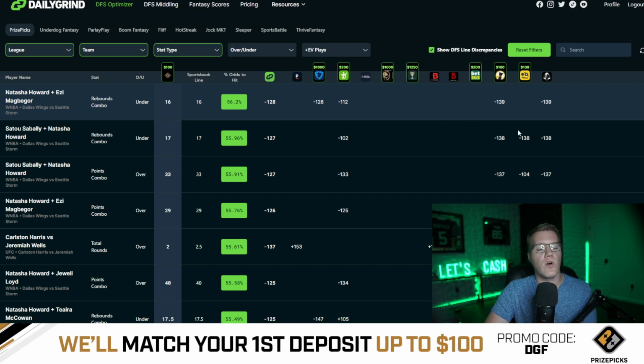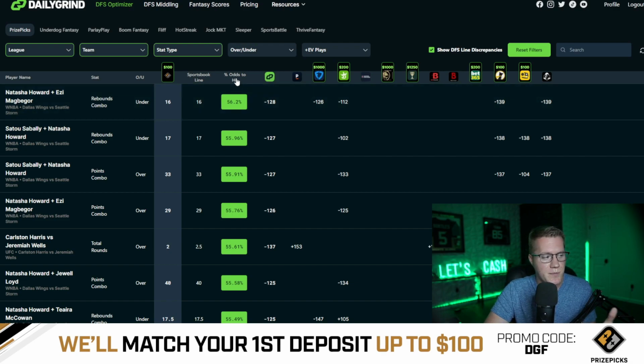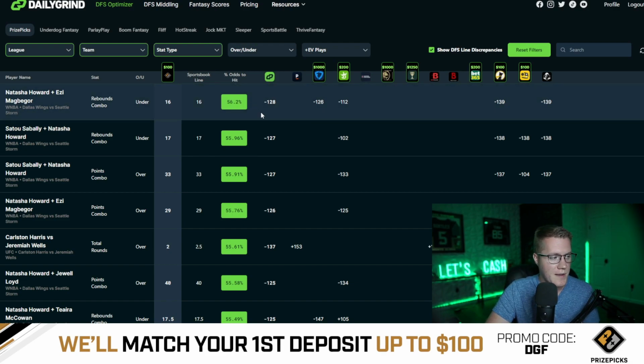But the beauty about this whole process is that it's completely automated. We show all this info right here for you. So all you have to do is load up your optimizer and simply hit the percent odds to hit, look at the top player props, and trust the market. Trust that this is going to hit 56.2% of the time on the under of this combo prop based on the market data.